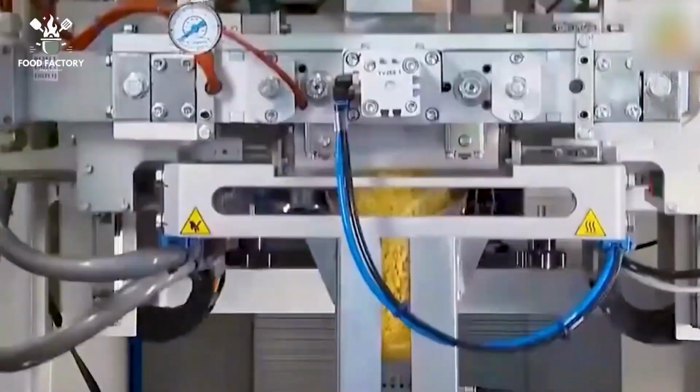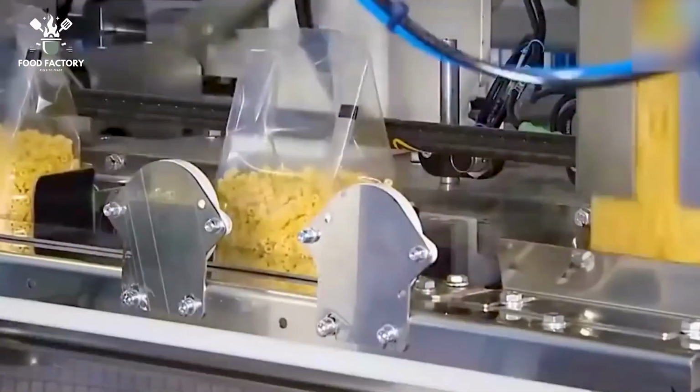This careful packing process ensures that every box of pasta reaches consumers in perfect condition, ready to be enjoyed in all its delicious, perfectly cooked glory.